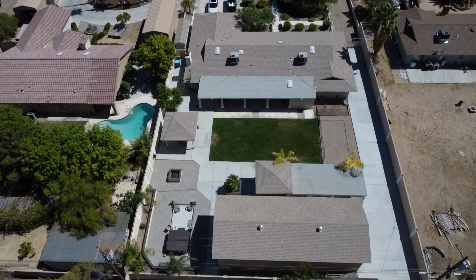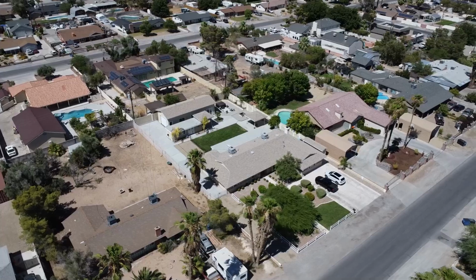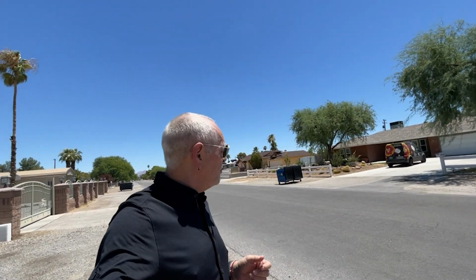So you're thinking about moving to Las Vegas and you're considering one of these great half-acre properties we have here in town with no homeowners association because they allow so much flexibility. You can turn them into resort-style properties. You can use them for certain businesses. You can park work trucks, RVs, all kinds of things on them.